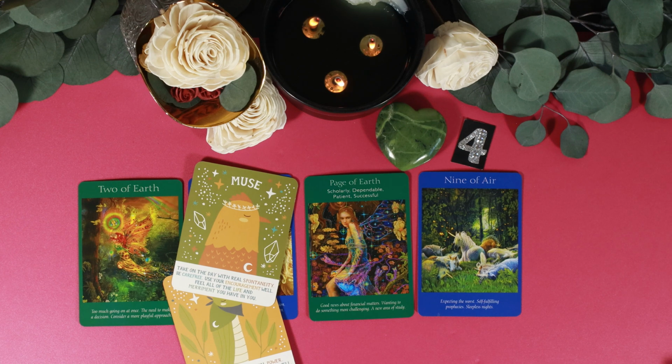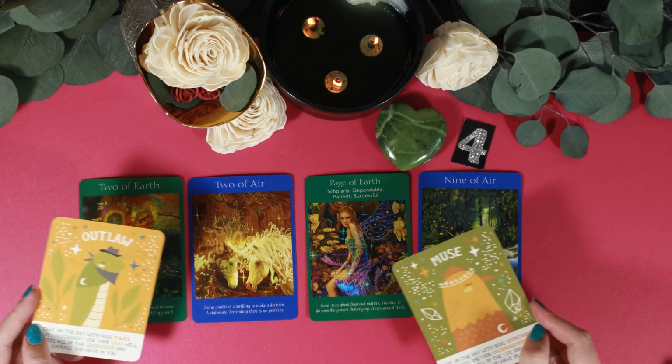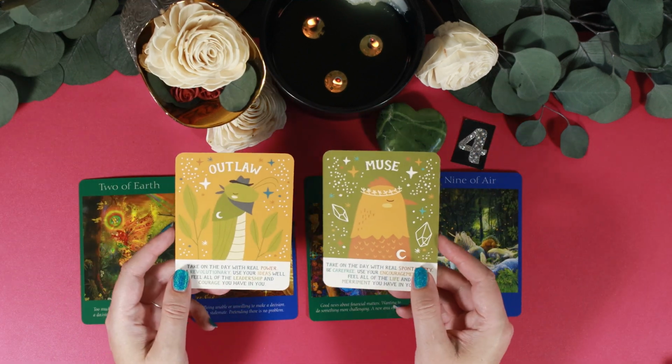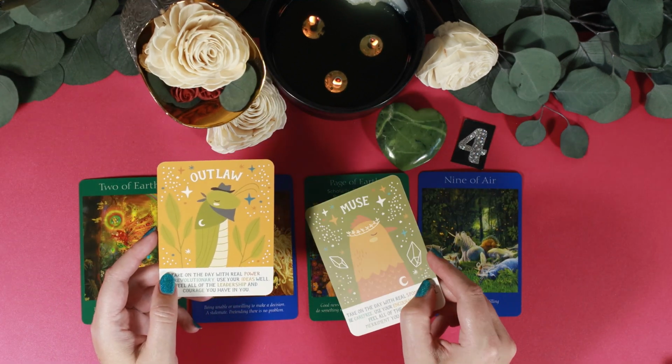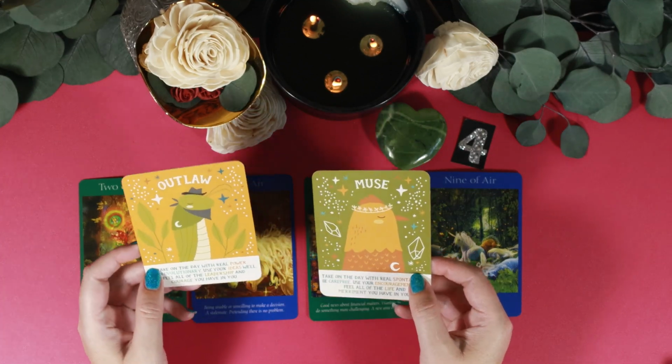I'm just noticing the very green in these cards, a lot of green energy, a lot of earth energy. So don't forget to ground yourself. I also think that you would be amazing at gardening and growing things.